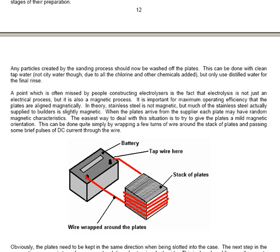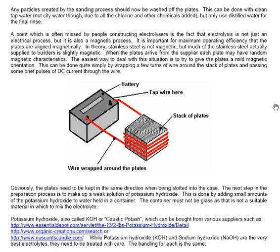While potassium hydroxide, KOH, and sodium hydroxide, NaOH, are the very best electrolytes, they need to be treated with care. The handling for each is the same. Always store it in a sturdy, airtight container which is clearly labeled danger, potassium hydroxide. Keep the container in a safe place where it can't be reached by children, pets, or people who won't take any notice of the label.